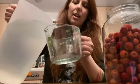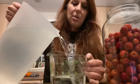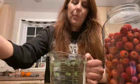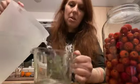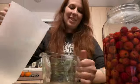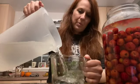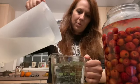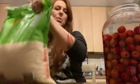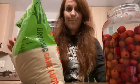And all the while, because this is 2 cups, I'm going to be keeping in mind how many I'm putting in here so I can get the ratio right. All right, so that is 8 cups. So we're going to do 8 tablespoons of sugar.